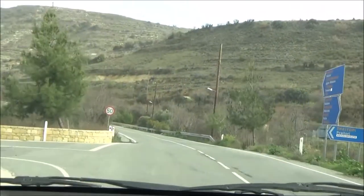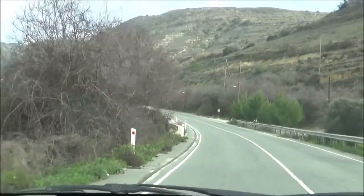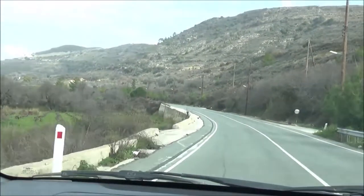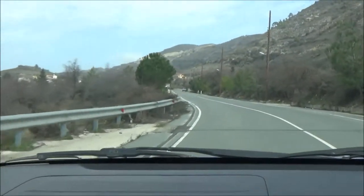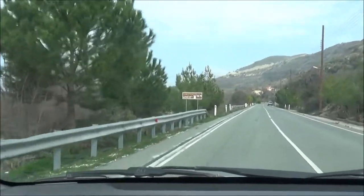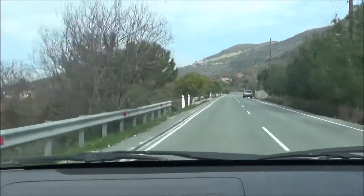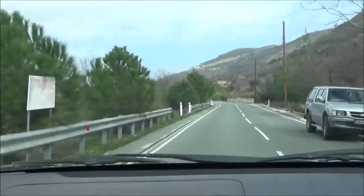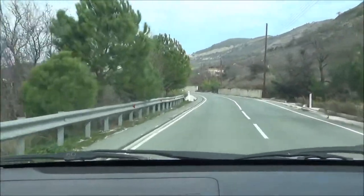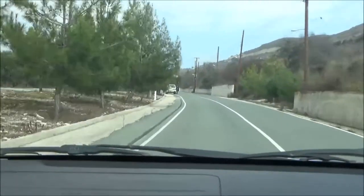Now we're heading off to another village. They call it Praetori. I don't know how to pronounce it very well. We can see some houses on the side. I think it's too far, but we're getting in there. There's a winery as well, 1.5 kilometers. Actually, I'm not very good with all this. My husband is just smiling.